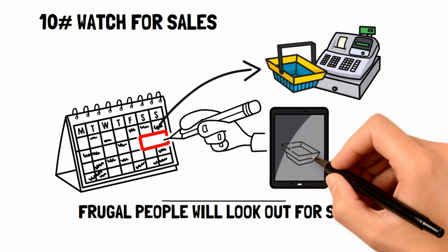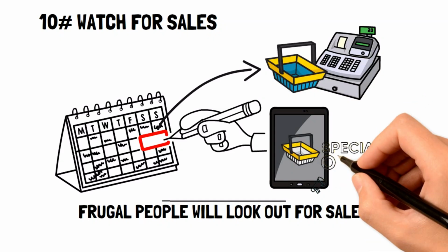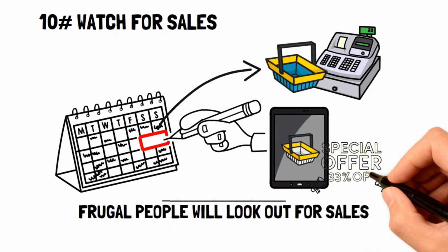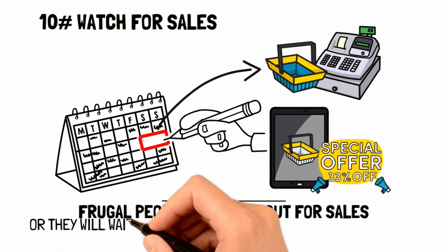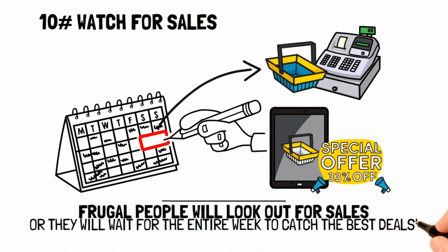For example, if they're going grocery shopping, then they'll find the best deals on products either through an app or flyers. Another example could be that they've been looking to buy some new clothes, and they happen to catch a fantastic sale to get them at a discounted price.